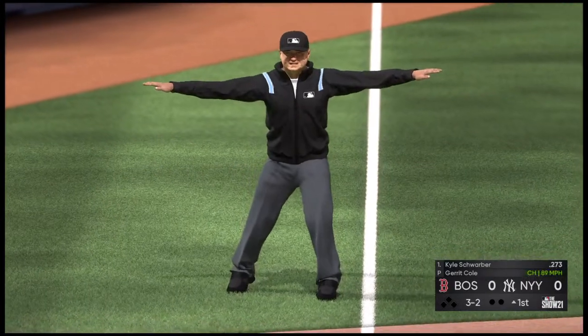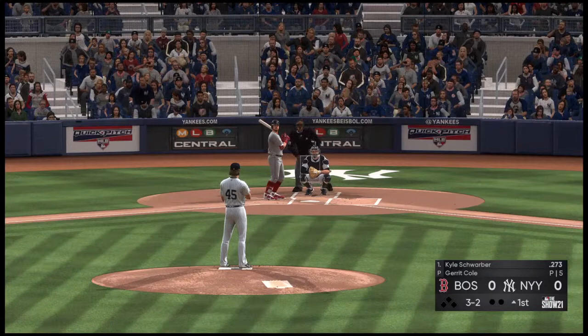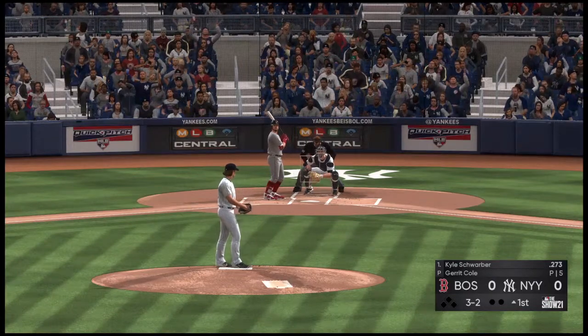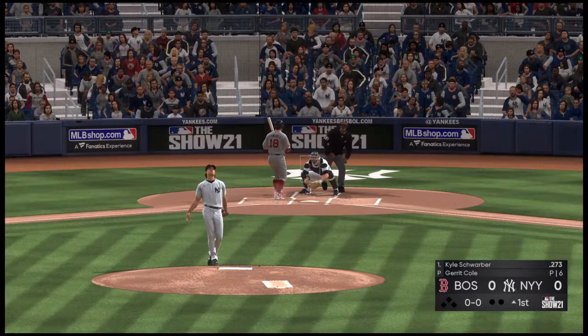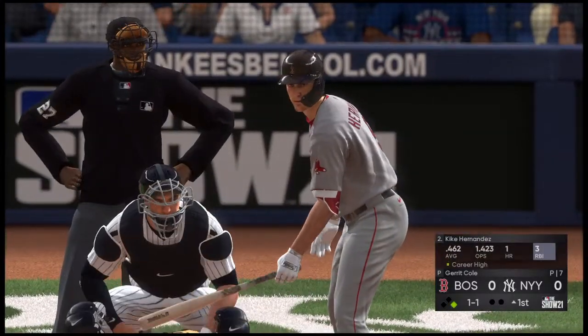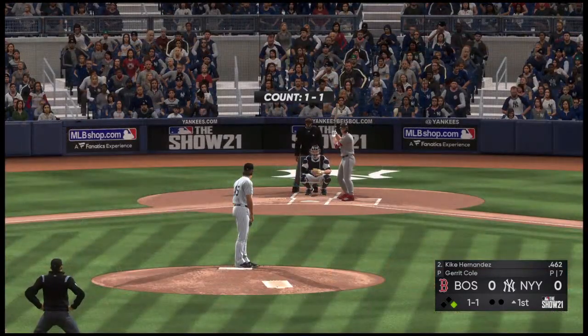And he tried to hold up that time. We'll get an appeal down to third, and no swing. It's ball three. Full count now to Kyle Schwarber. And he lays off ball four, and the leadoff man is on to begin the ball game. At the plate now is Kike Hernandez.